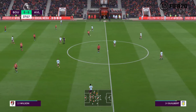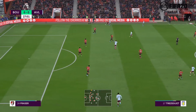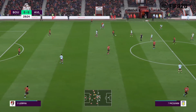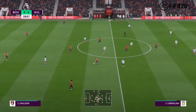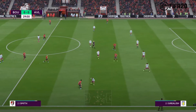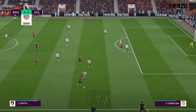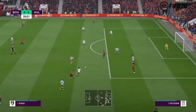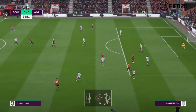Frédéric Gilbert. Trezeguet. Teammates could potentially join in. Diego Rico. King. Philip Billing. Wilson. Smith. Possession and patience, the watchwords. Options in the centre. He's had to go for it. Wins the ball.